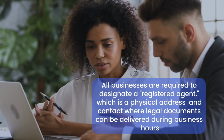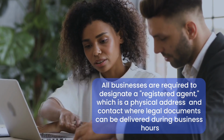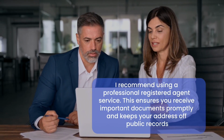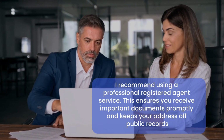You can act as your own registered agent or appoint a family member or friend. However, I recommend using a professional registered agent service. This ensures you receive important documents promptly and keeps your personal address off public records.